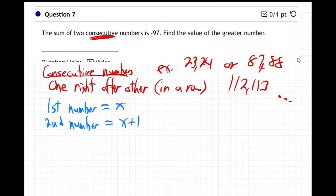Does everybody see that? When they give you consecutive numbers, you just use x and x plus 1. Is that making sense? Because the second one is always one higher than the first. That's what it means to be consecutive. It goes up by 1. x and x plus 1.